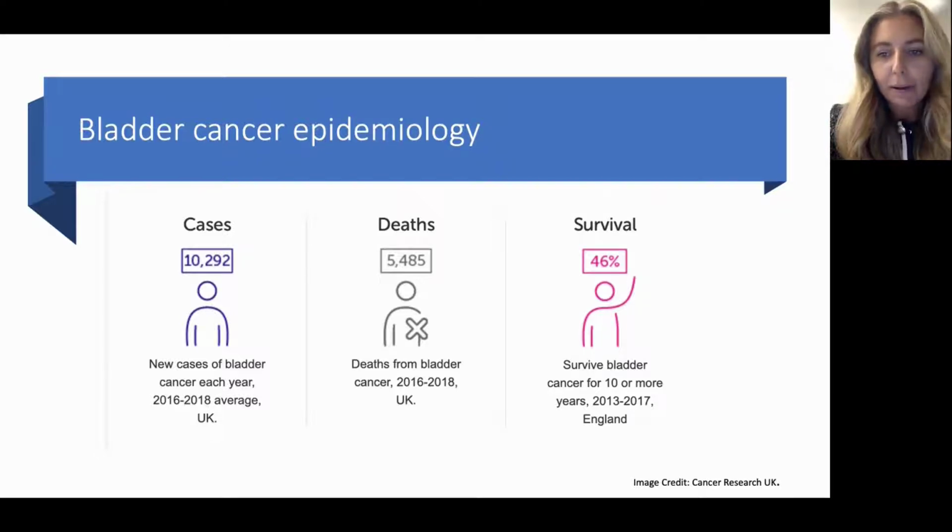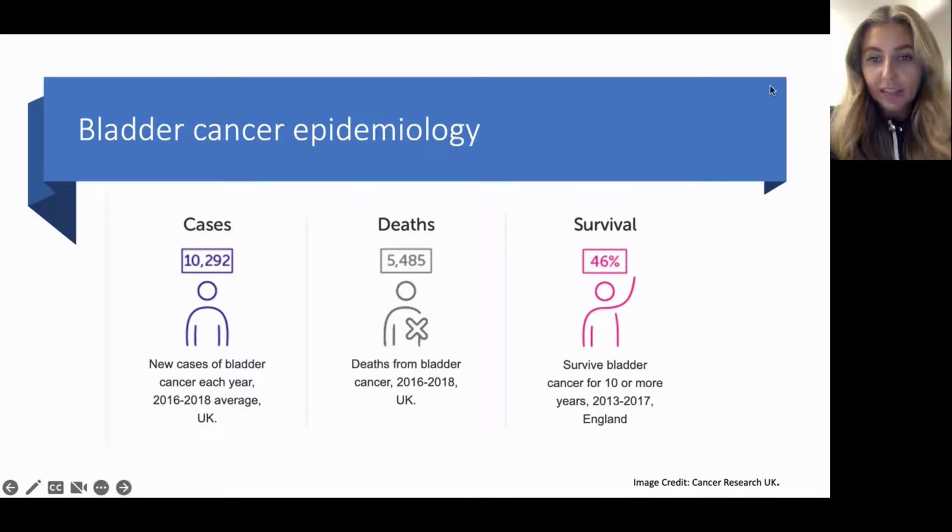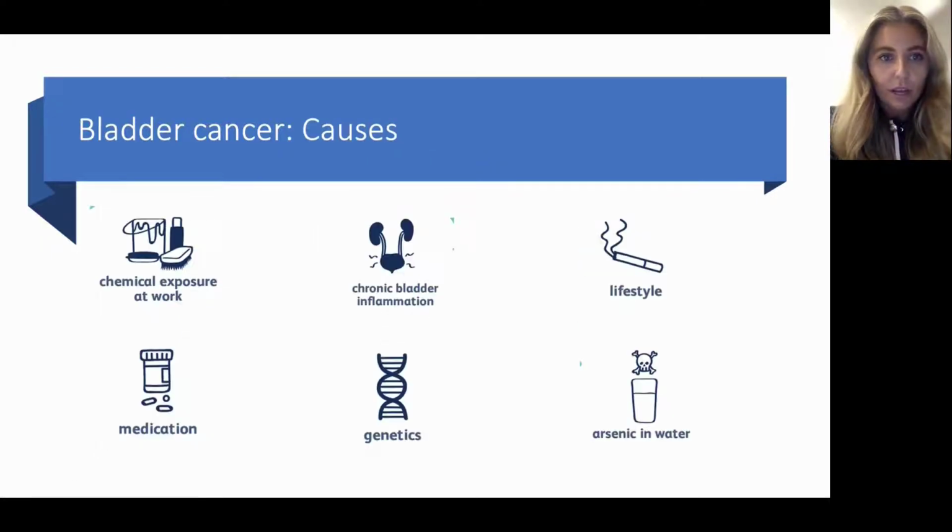So bladder cancer has about 10,000 new cases per year in the UK, but has still quite a poor survival, with only around 46% survival for 10 or more years in England. The causes of bladder cancer are largely unknown, but there are certain risk factors that can increase your likelihood of getting a bladder cancer during your life. One of them is chemical exposures at work, particularly to things like dyes or people in the textile or manufacturing.